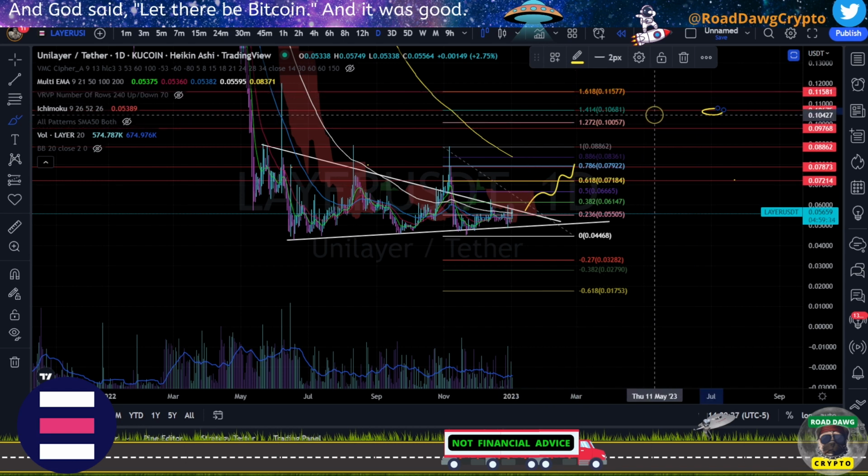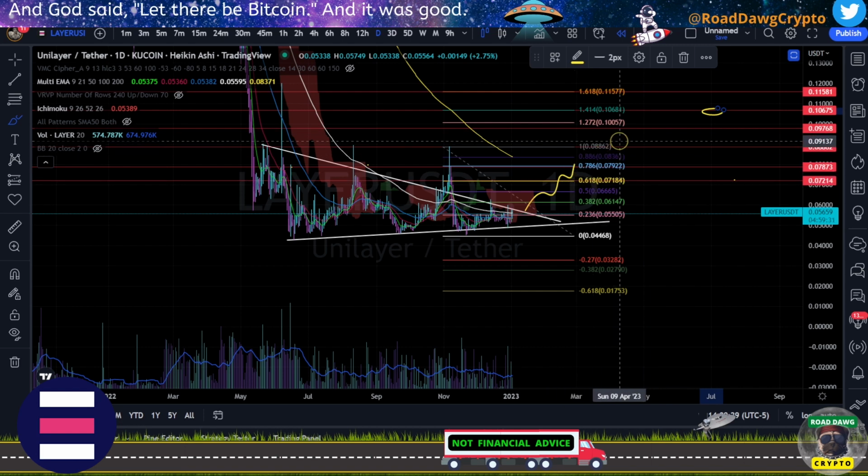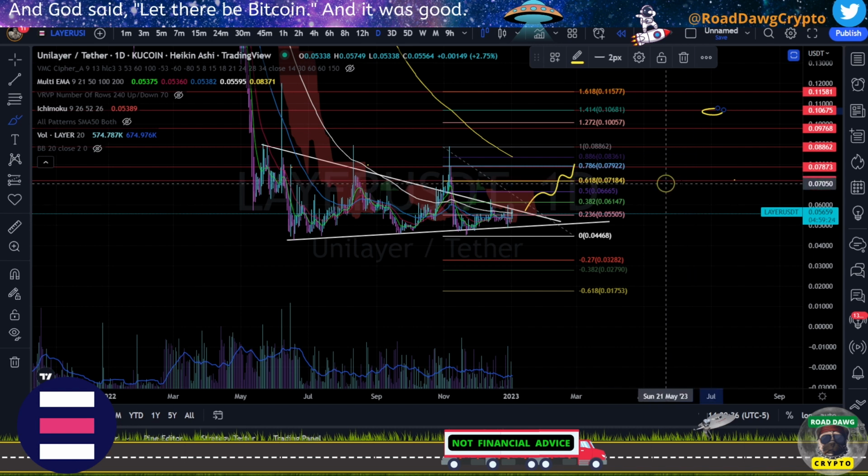Now, whether it gets up there anytime soon, I don't know, but that is the goal of its breakout, is to try to move up to that area. However, we did go over the areas that we did think would get some key resistance areas, and that is right here and right here.